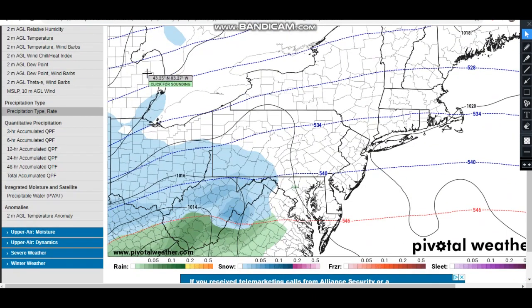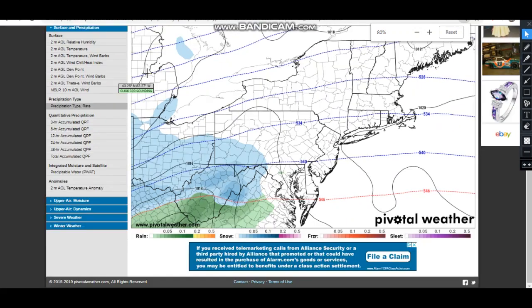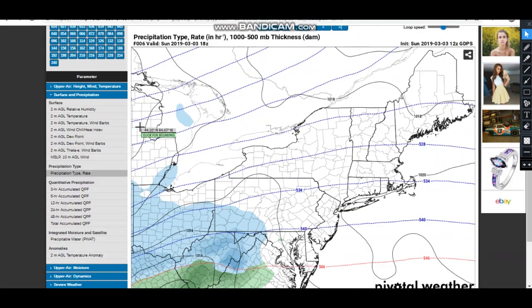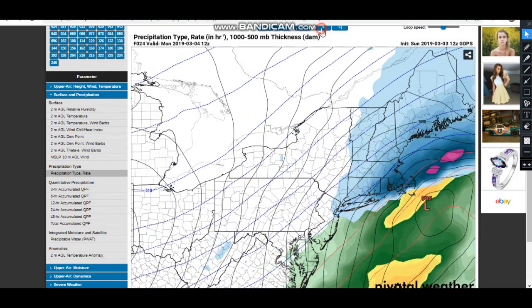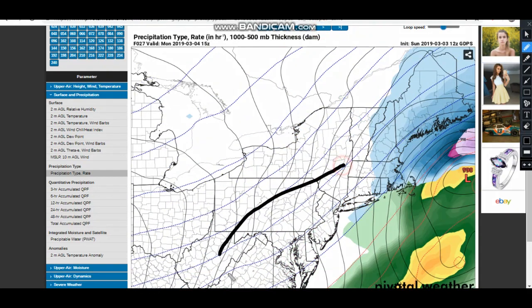So this is the GDPS model. You have seen me use this model before. This will be my last model I'll be showing you for today. So you see, starting out as snow, and a very heavy snow, especially for southeastern Pennsylvania. Very heavy snowfall, even some ice on the I-95 corridor, like I said. And again, this model's calling for a good 6 inches plus for the rest of the area.